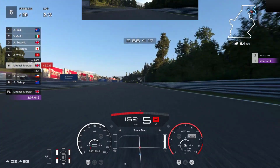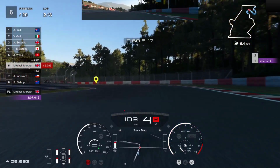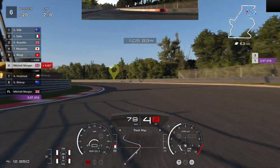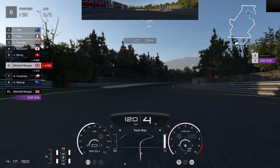Now, looking at the little map up in the top right hand corner, it looks like the cars in front aren't necessarily getting away from us. They are all there or thereabouts, which is good news. But we are still 9.5 seconds. In fact, the leader's going away from us at this point.